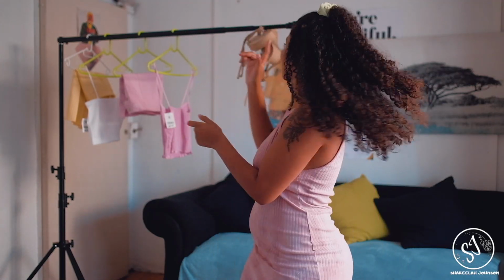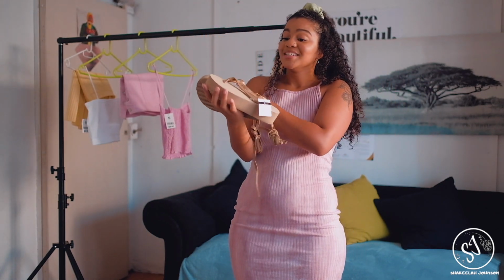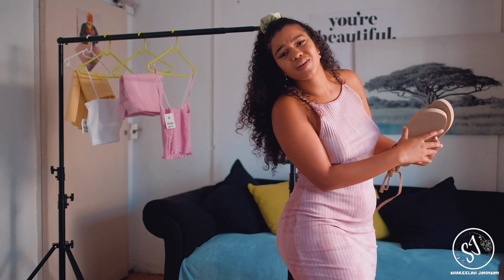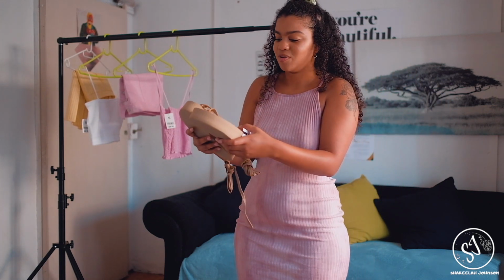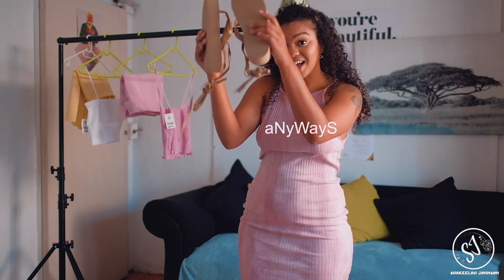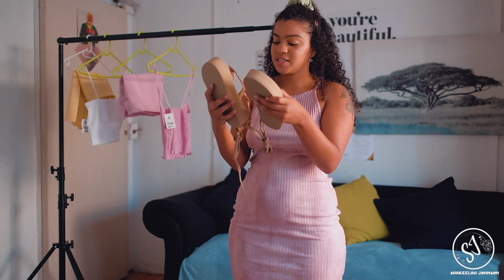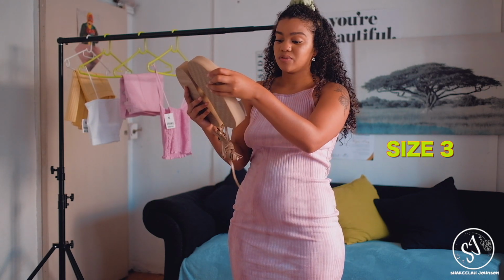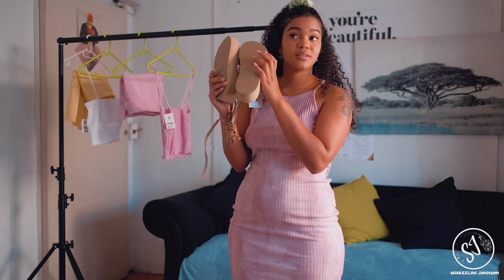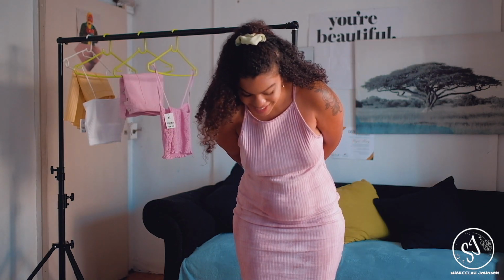Anyways, I forgot also the shoes. I bought shoes today to spice things up. I really need shoes because I love my Crocs, but I can't go everywhere with them. So I mean you can, but anyways, I'm going to wear this, and that's in a size 3. I got this for 70 rand, as you can see. So let me put it on and I'll show you. Stay tuned. So now I have my shoes on and I love it.